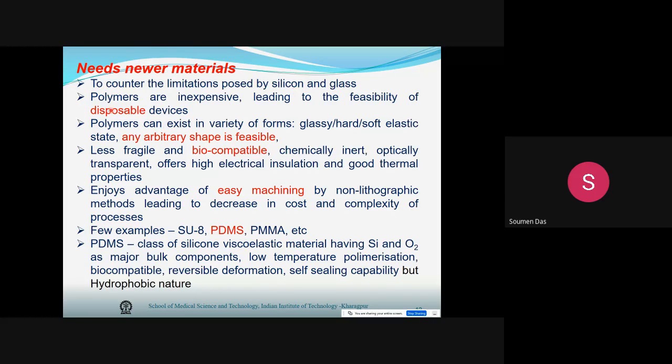Considering those 3 points, polymer is the answer. Polymer is the solution. So polymer can exist in various forms and can take an arbitrary shape. It is biocompatible, and you can do easy machining by non-lithographic method. I'll just talk about what a non-lithographic method is. A few of the polymers are SU8, PDMS (polydimethylsiloxane), and PMMA. So various polymers are now coming up for BioMEMS devices.